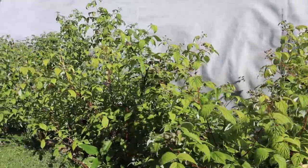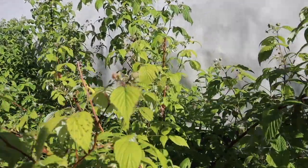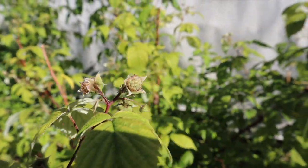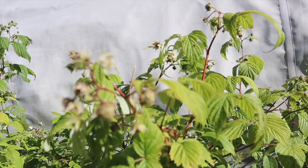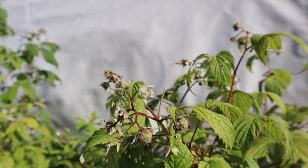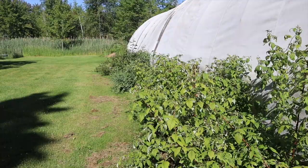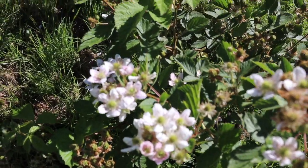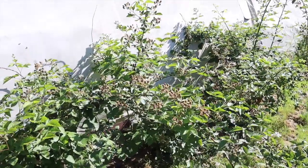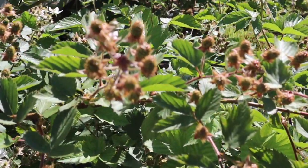These are ever-bearing raspberries. So you can see I trimmed them back a little bit, but they are getting ready to give us some lovely berries. Look over here how many there are. And down here farther are the blackberries. They were covered in blooms, and now they are covered in berries.